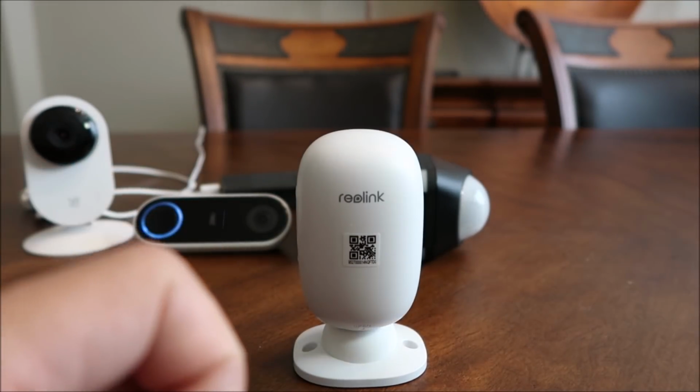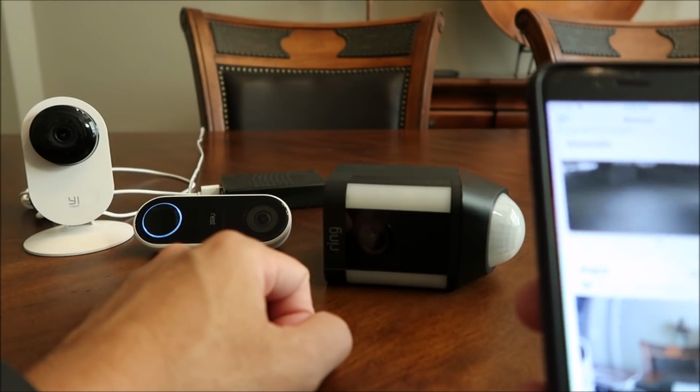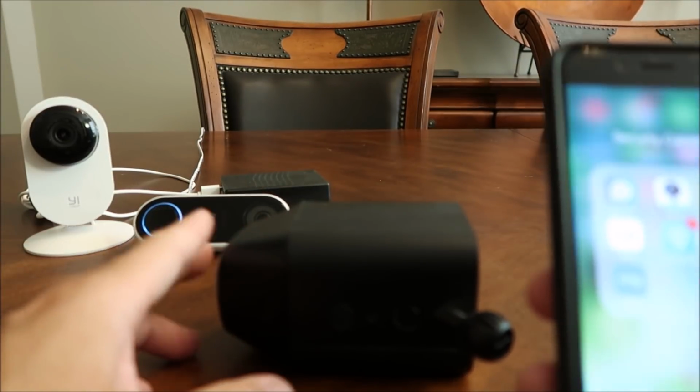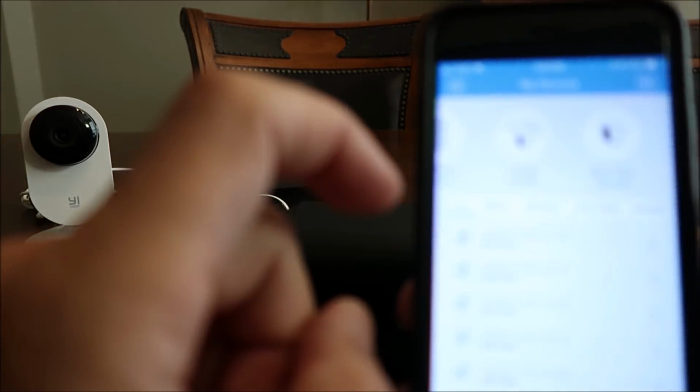So let's proceed with the Ring Spotlight Cam, battery version. Now I could have tested this with my other Ring cameras, but this is the only Ring camera that can easily be removed from its mount and moved around. Anyways, let's try it out.